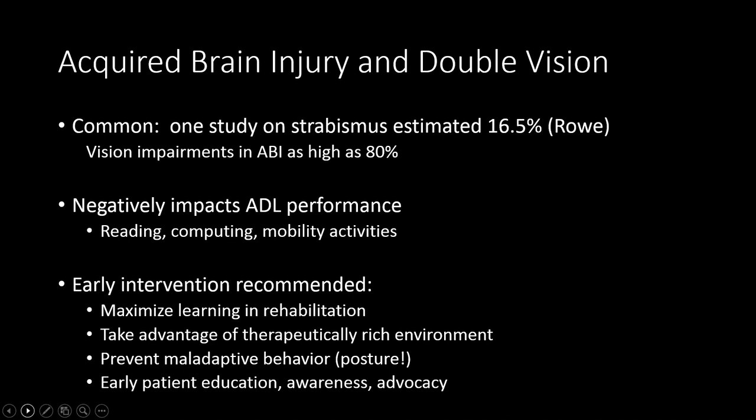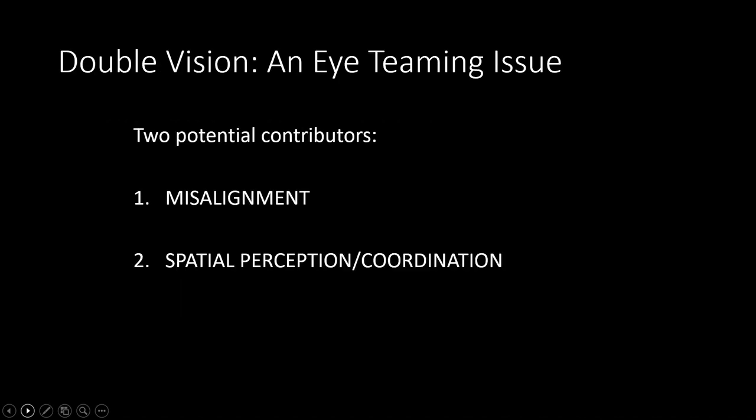I also think it's an important time, as a person is recovering, to try to prevent maladaptive behavior, and double vision can really cause people to have postural changes, or it can influence muscle tone, especially in the neck and trunk. If we help people be comfortable at the very least early, we can help prevent maladaptive behaviors, and then we can help at least educate and build awareness for our patients as they go along their rehabilitation trajectory.